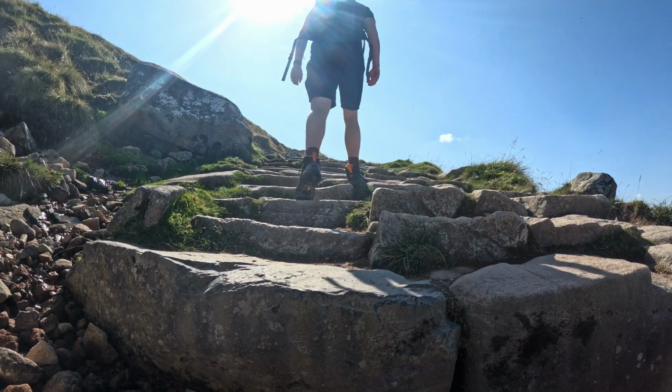Alright, so we're on to the actual zigzaggy bits now that are on the way up to Ben Nevis, and I've counted like 10 of them all together. So yeah, we're on our way up. There is actually only 9 proper zigzags.